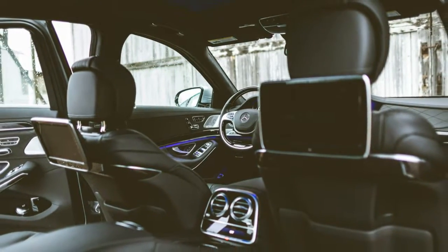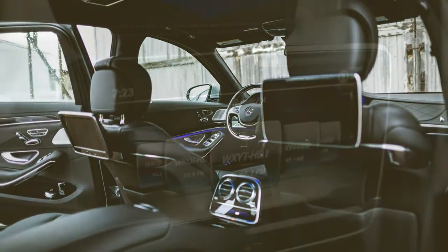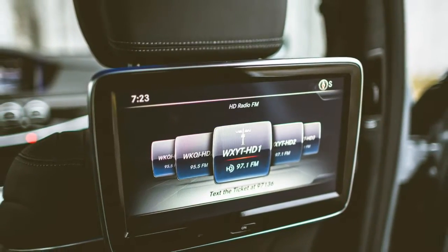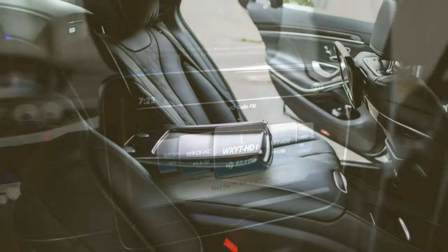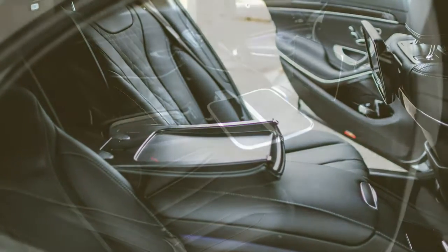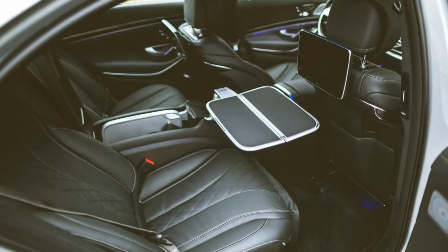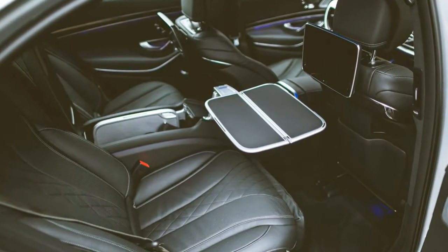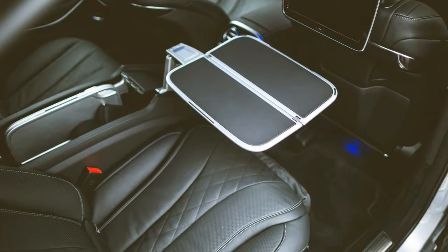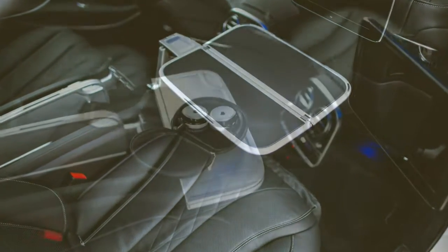Fuel economy ratings compared: 2017 Mercedes-Benz S550, 2017 Mercedes-Benz S550e, 2017 Mercedes-Benz S600.